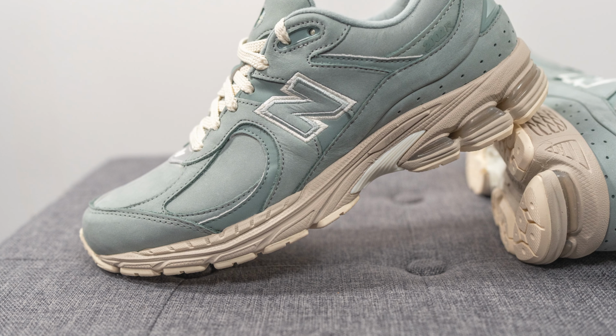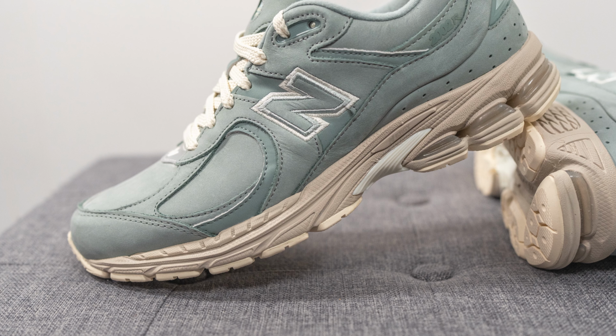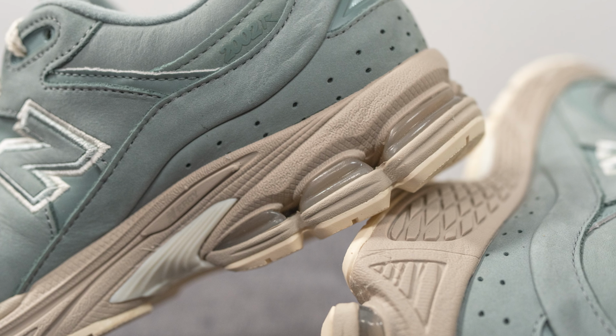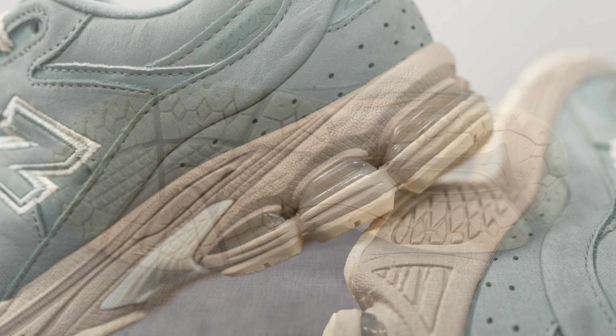So the upper of the New Balance 2002R sits atop this Abzorb foam midsole, which is painted in this light beige sort of tone. In addition to Abzorb, they also incorporate Abzorb SBS technology as well. And in addition, on the lateral side of the heel, you can see they implement ENCAP technology, which is there for impact protection and shock absorption.